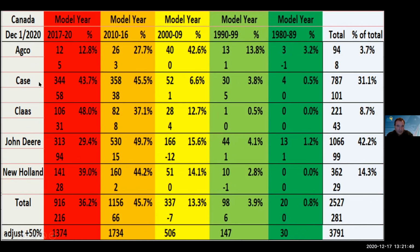So here's the Canadian one. You can see they're down at 2,500 units being advertised right now. Now for the Canadians, I put a 50% additive. You can adjust this however you want, but with the Canadian exchange rate, it's very expensive for the Canadians to advertise in the US and use Tractor House. That's where the data comes from. But if 50% of the units aren't being advertised, there's 3,800 used combines to sell in Western Canada. So you can take it for that.